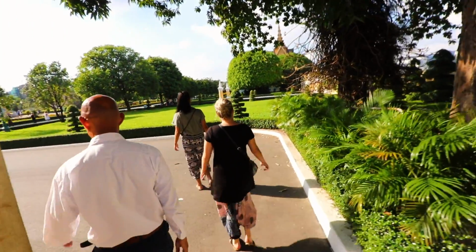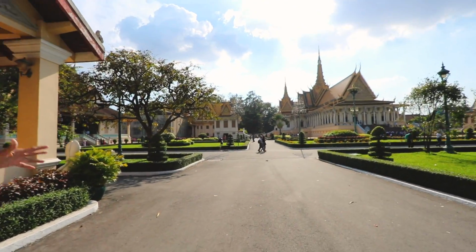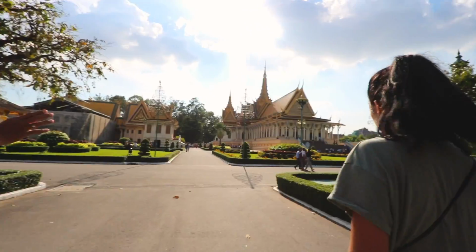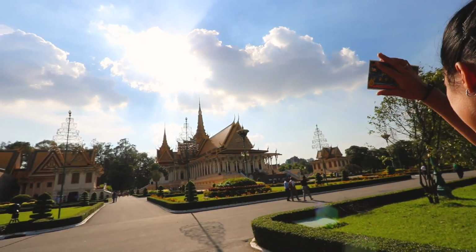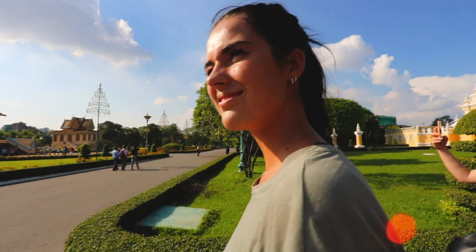So this is the national flag, Buddhist flag and the king's flags. How old is the king? 67. So this is from 1866, 1913, and the king lives behind. The blue flag behind there, the king's residence. Oh, that means he's there. Right? Yeah, he's there, yeah. The king is there, guys. Say hi? Yeah.